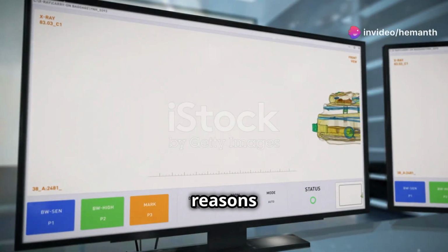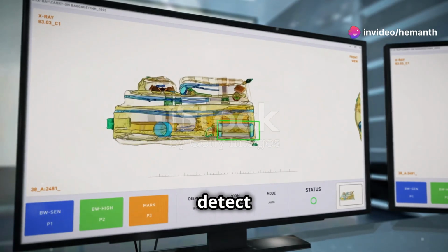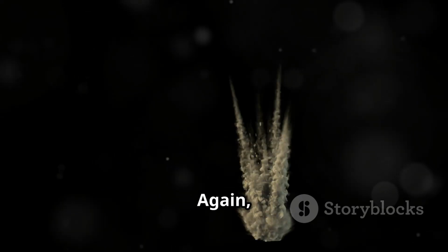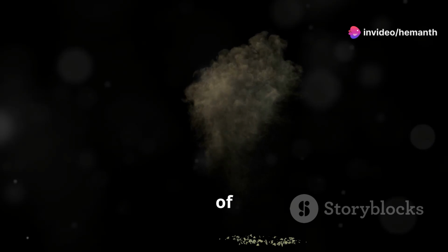Among the many reasons PETN is preferred for terrorist attacks, one is that X-rays cannot detect it directly, although it can be given away by the wiring and other electrical equipment that go into making the bomb. Again, because it packs so much power, it is often enough to carry small amounts of PETN.